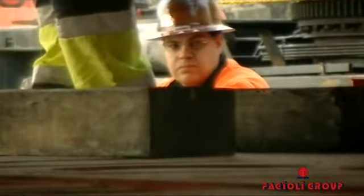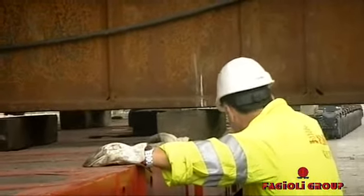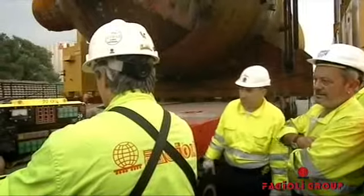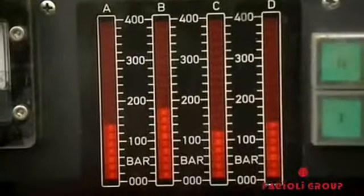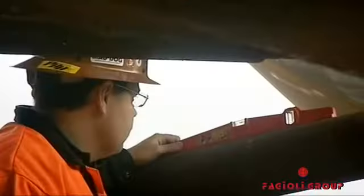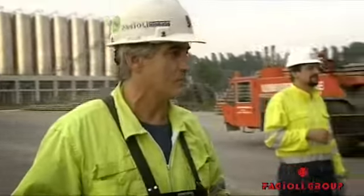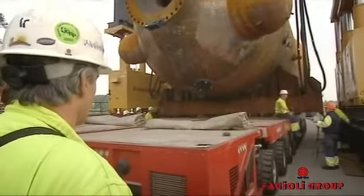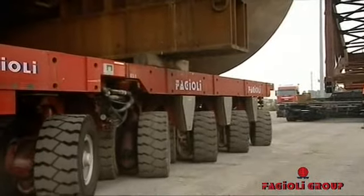Once the team are happy, they begin to slowly lower the turbine. After a few nervous moments, the SPMT has finally taken the full weight. With its colossal cargo on board, the remote-controlled platform slowly crawls towards the harbour.